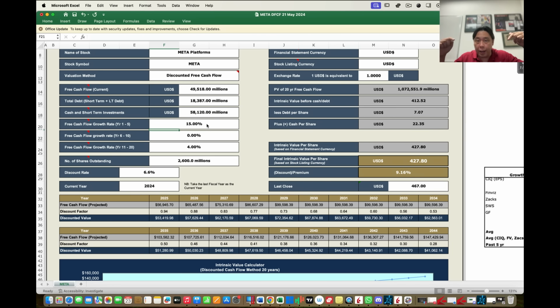And then after that, the following 5 years, the growth will slow down by half. So what's half of 15%? 7.5%. So that's the first 5 years of growth, the next 5 years, and the last 10 years, I'm just going to assume Meta is going to grow at 4%, which is slightly above the growth rate of the US economy. Okay? So that's how I put in these very conservative growth rates.